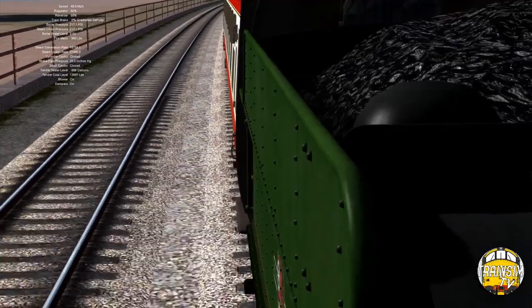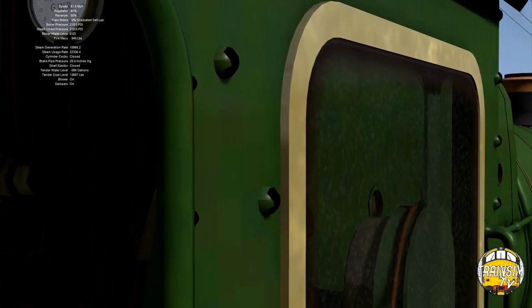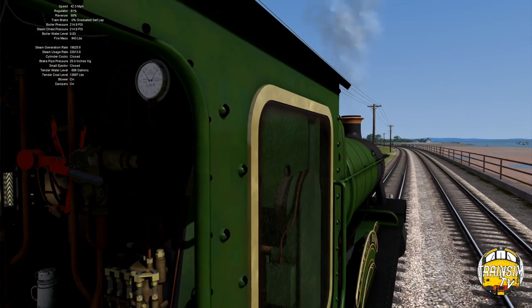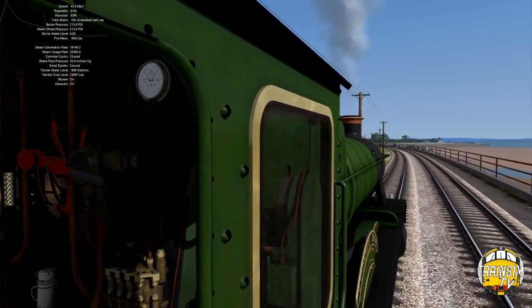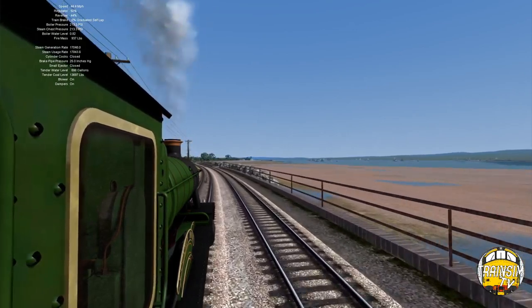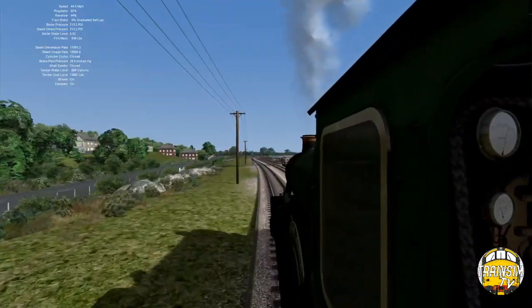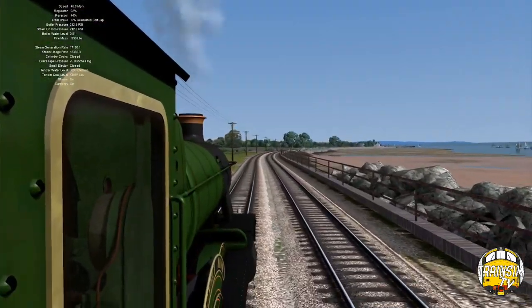Really nice detailing going on. You can see every rivet and everything on the tender. Some of the rivets on this side have got weird cuts in them. I'm not sure if that's the way TS works with the camera view or not, to be honest. They have them on both sides, so maybe it has something to do with the way the camera view is made in TS.